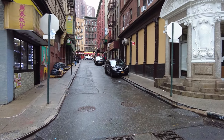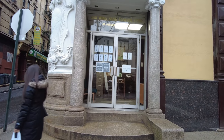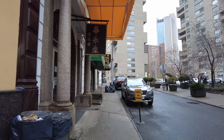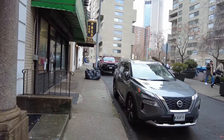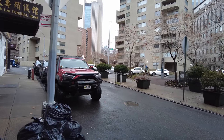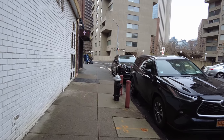This is Mosco Street, before it used to be known as Park Street. After the Five Points neighborhood was literally demolished, this entire area, all the street names got renamed. Like here, this is Worth Street. It used to be known as Anthony Street. I guess the city didn't like the Five Points at all and really wanted to revitalize the area. That's why they renamed everything.